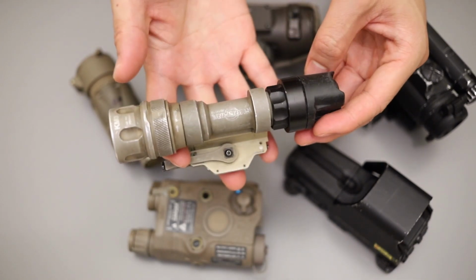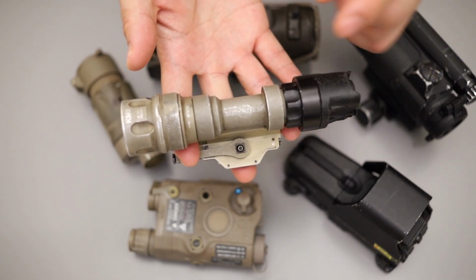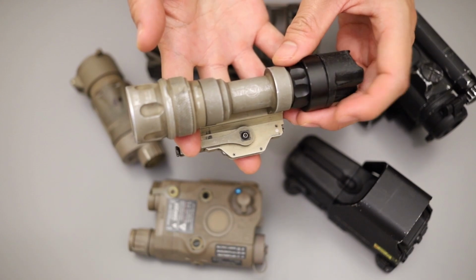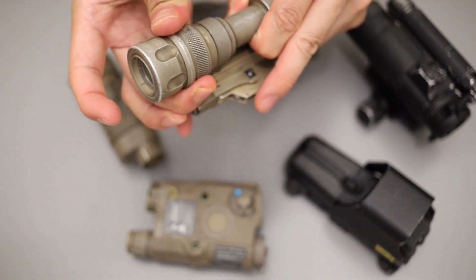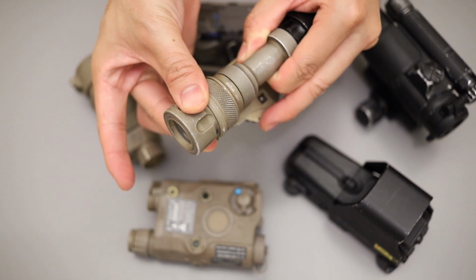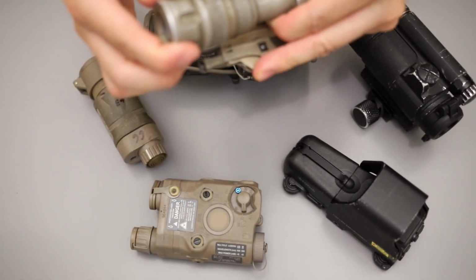I would say the reason I think it's outdated is if you got like a Surefire Scout. The Scouts are a lot smaller, and they probably pack more of a punch. This one is IR2, and the way you do that, instead of using a filter, it has a head that rotates. Okay, so let me turn it back to white.